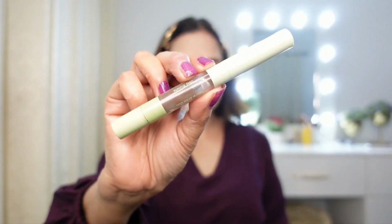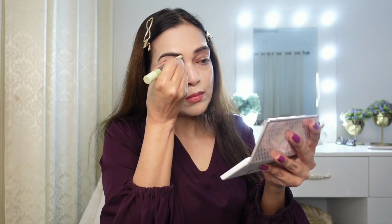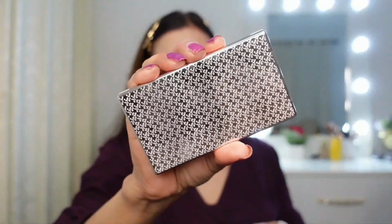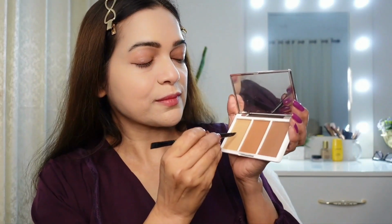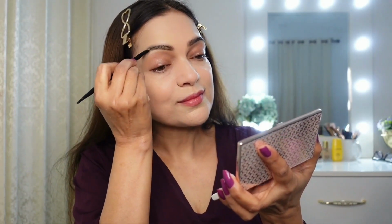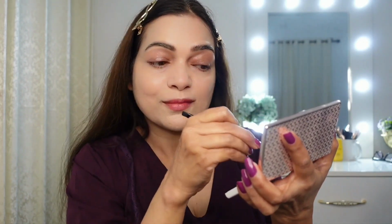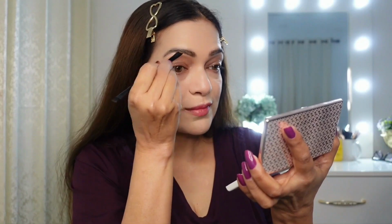Now I'll set my eyebrows with this natural brow duo from Pixi Beauty. It's a brow pencil and gel combo that can shape and tame your unruly brows in no time. First I'm filling the gaps with the pencil and then setting them with the gel. Then I'm going to use this contour and highlight palette from K Beauty to lighten up my eyebrows. For this, I'm taking this matte highlighter shade in the brush and applying it on my brows to give them a slightly blonde touch. Now it's looking perfect.